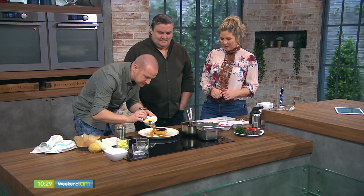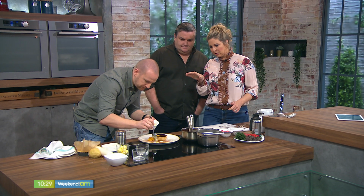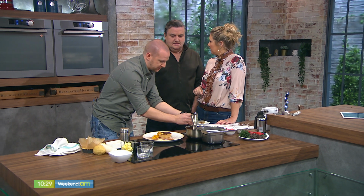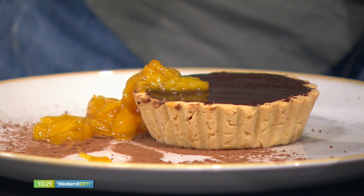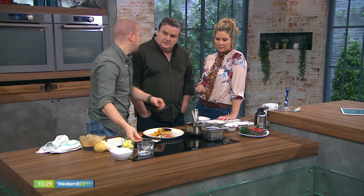It doesn't feel that decadent because it's dark chocolate. I mean, I know you put a lot of sugar in the pastry, but that's very filling at that size. Absolutely. You could, if you wanted to lush it up even more, you could do a chantilly cream or something with it, couldn't you? Funny you should say that, Simon.